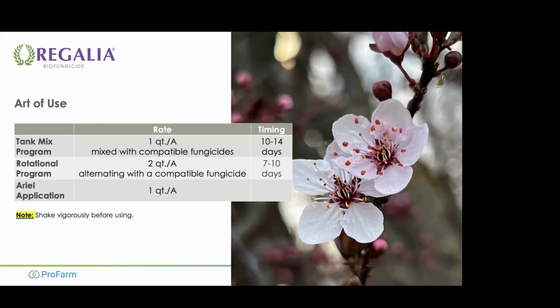And with Regalia, it is very thick and it settles. So I want to really stress shaking it vigorously before mixing. Otherwise, all the good active ingredients make it into the triple rinse, and you're not going to get the desired effect that you're looking for.